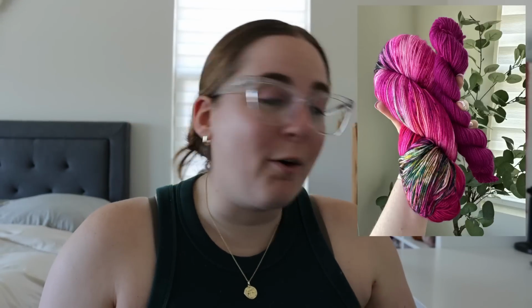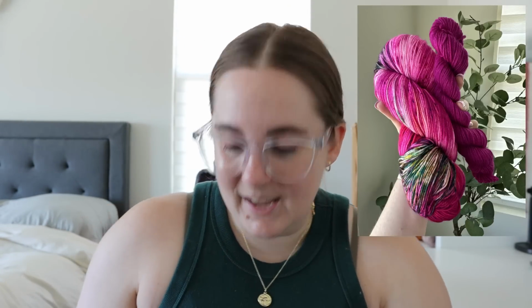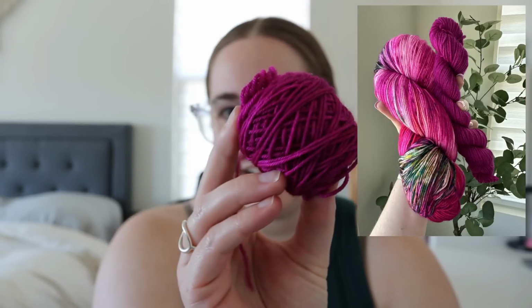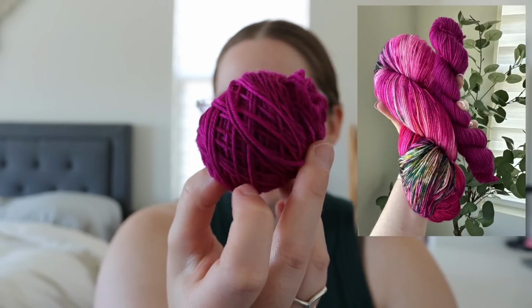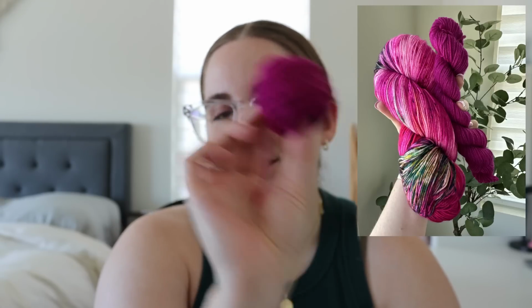Okay, and then the last color that I got, which is what I worked up into a project, is called Thorned Beauty, and the tonal is Snapdragon. I'll put the photo up here because I don't have the full skein anymore. I do have most of a mini skein left over. This is Snapdragon, and this is one of my favorite purpley pink magenta tonals.